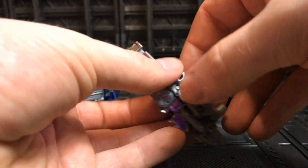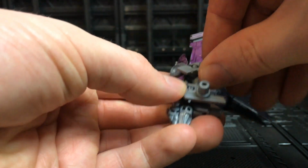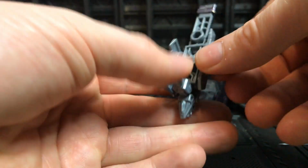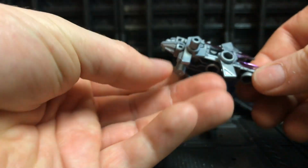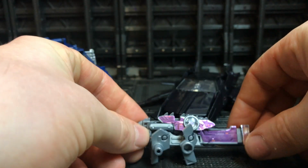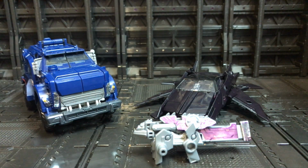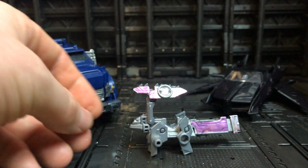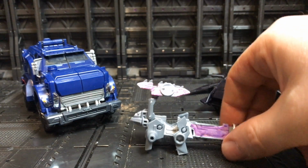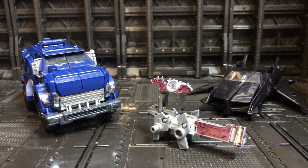It's quite a nice figure. It transforms as well. This one has a kind of standing alt mode, I guess, where it goes down like this and this, and yeah, you put it down like that, and this was the one that came with the Vehicon. So you get it like that again.